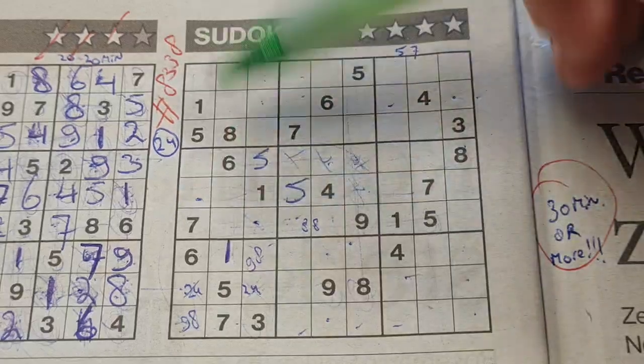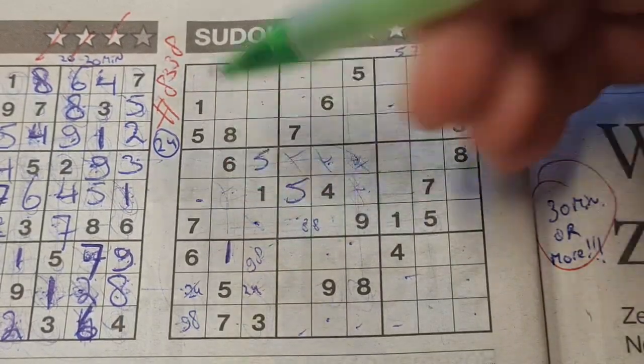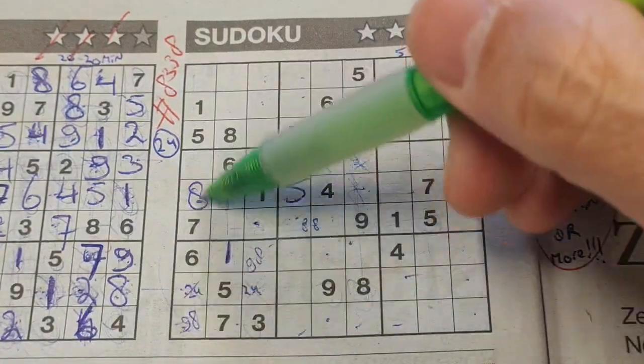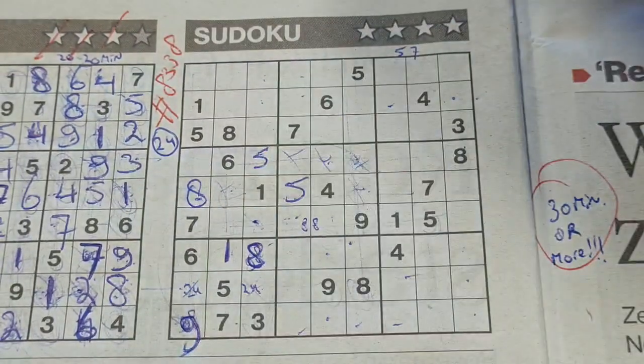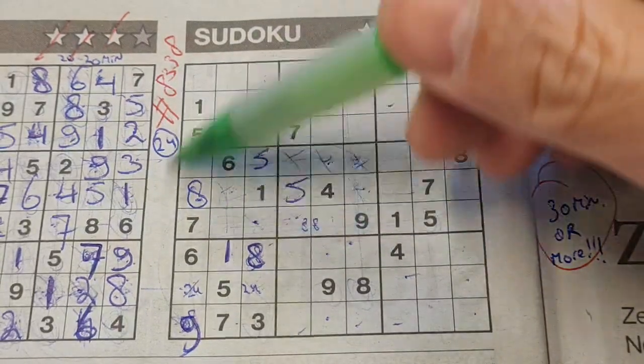So the row between the middle row, the only two places left for the 8 should be here or there. We have 8 in this column. No 8 there. 8 should be here. And a 9. We have 8 now in the first column, so no 8 there. 8 should be here. And a 9 goes there. Alright. 9, 9. Yes. 4 missing numbers now in this big square.